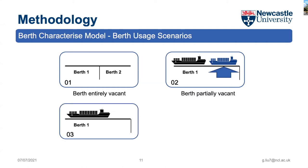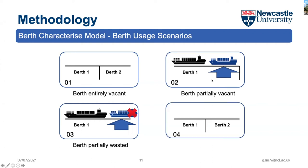And if the vacant part of the offered berth cannot be used to serve another vessel, it's called berth partially wasted. And for the last one, when the sum of the vessels' length is longer than the offered berth length, which indicates part of the vessel length is in the adjacent berth, it's called ship overhang.